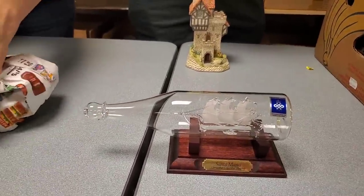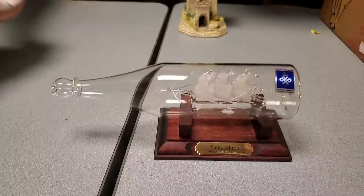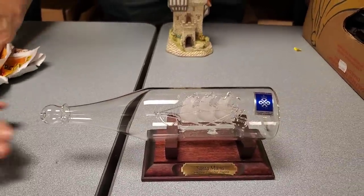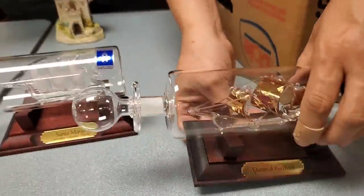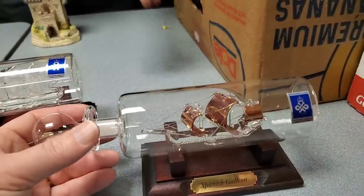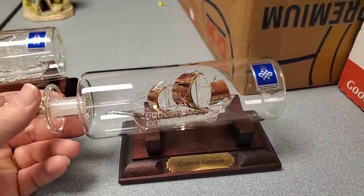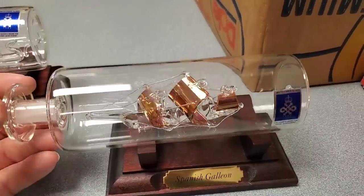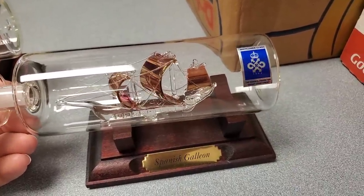Oh, man. Do we have more ships in a bottle? Oh, James, I got the Santa Maria. Yeah. Oh, do you think it's all three? Could it be all three? This is just the Spanish galleon. Look at these, though. Well, it says on the placard. Oh, okay. I thought you just knew it. If I could pull that out, that'd be amazing. I am not that amazing. That is awesome.